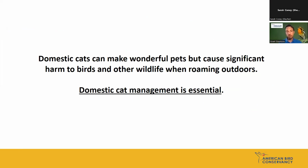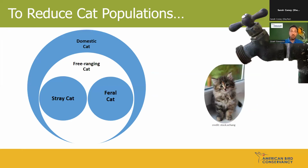Domestic cats can make great pets, but we have to manage them. So how do we do that? Well, we need to reduce cat populations. As I said in the beginning, there are just too many cats for the number of homes that really want a cat. We have to manage them. And that includes the unowned cats, the stray cats and the feral cats that we've talked about, but also the owned cats that might not be managed appropriately and can then move into stray and feral cat populations.